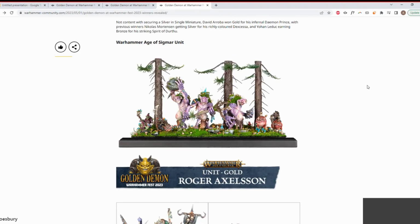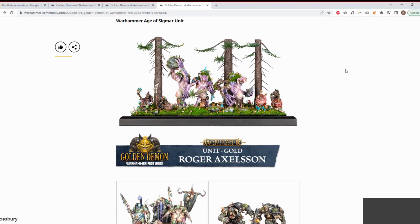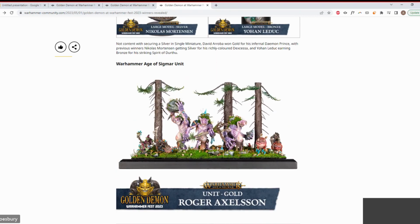The Age of Sigmar unit. Roger Axelson got the gold with these lovely trolls, and they're like goblin and squig pals. And there are some classic models in here, if I'm not very much mistaken. I think there's a lot of conversion work, but you can see some very classic models in there mixed with newer sculpts.